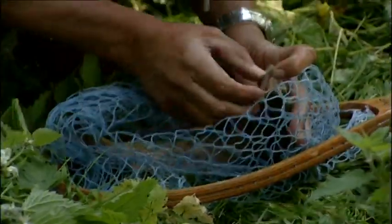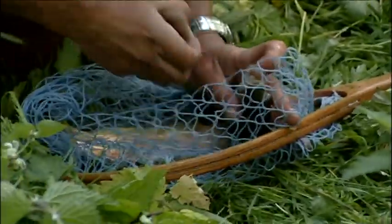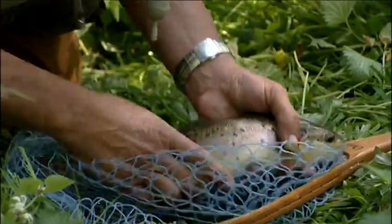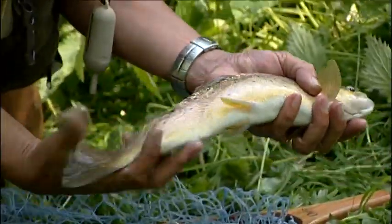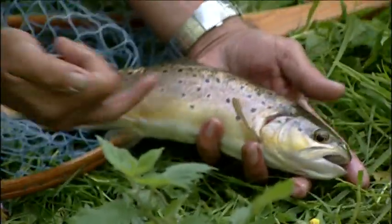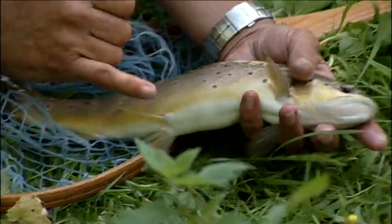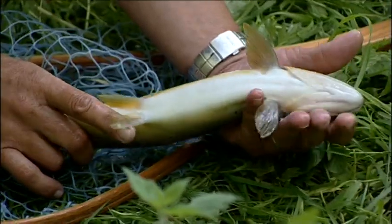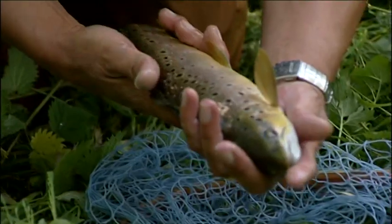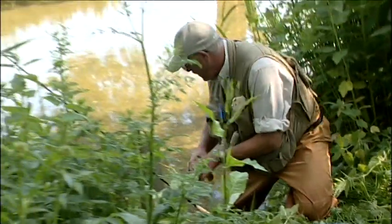Oh, there we go. Put that to one side. And there we are. Lovely little fish. Beautiful tail. Wonderful condition. You see the spots. Black spots there. The red spots. A beautiful golden belly. Pectorals. A lovely fish. Let's see if I can get his big brother.